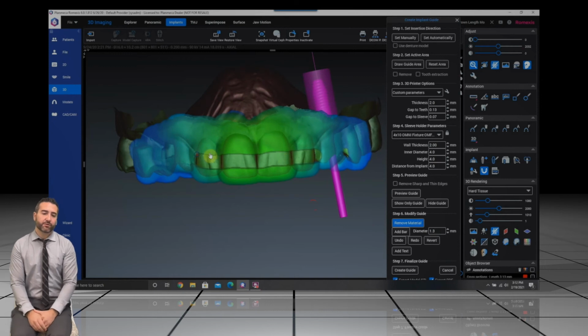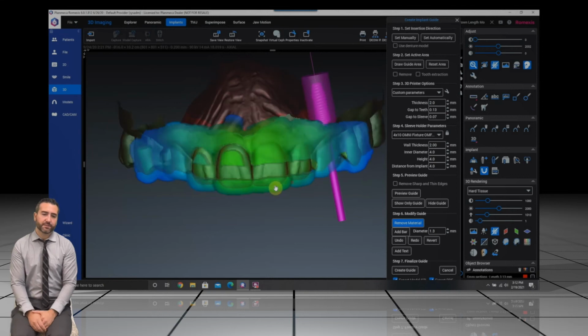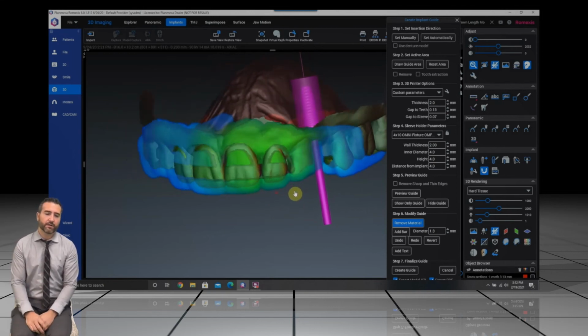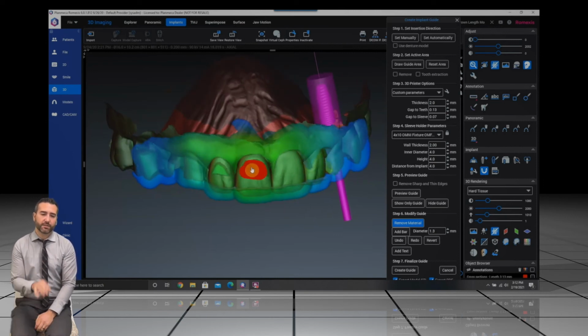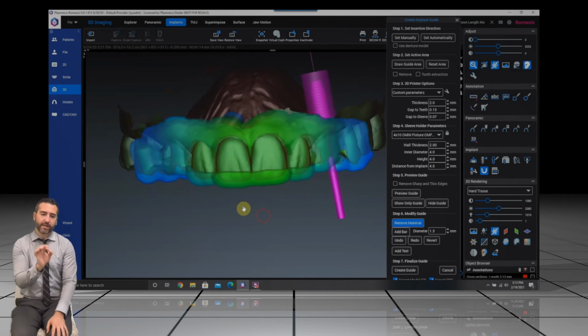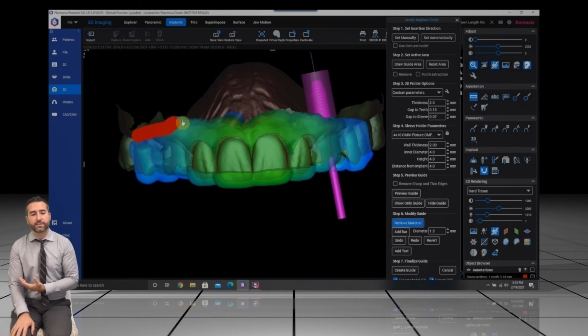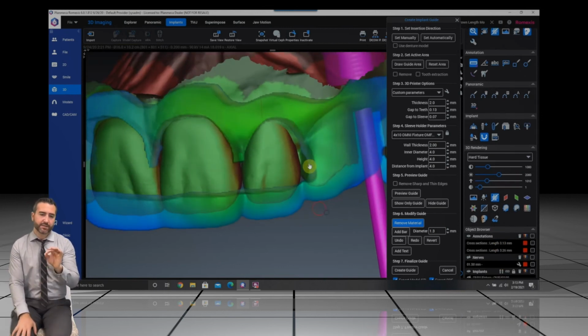So here you can see we're creating these windows. I remember doing this the old way with suck downs and all sorts of things, and it never really worked well. This is precision right here. So we're able to cut this 3D printed guide back right at the CEJ of our future proposal for our wax up. And then we're able to make the top bar of this 3 millimeters or 2.5, depending on biologic width specifications. And we're able to measure that to make sure that we're at exactly that number.